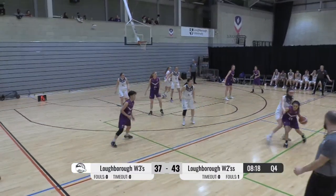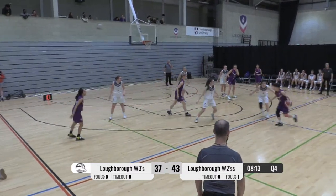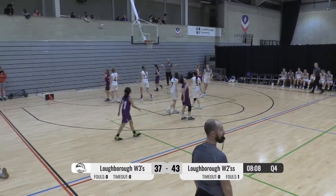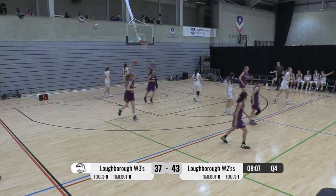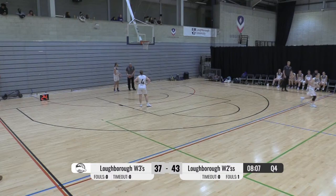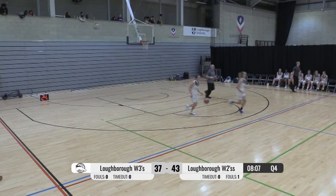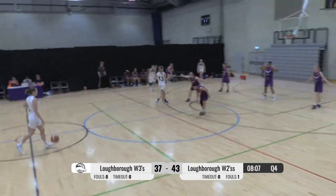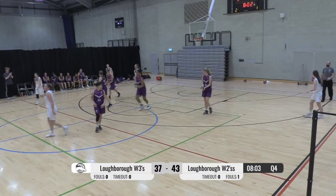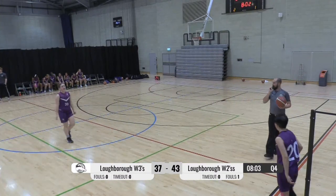Looking for their players to move around. Need some options here. Ball stays up top. Shot clock at 8-7 seconds now. Ball's turned over. Substitutions coming in for the women's 3. We have got number 30, Merger Ninehouse, and number 34. Not too familiar with names, sorry viewers.